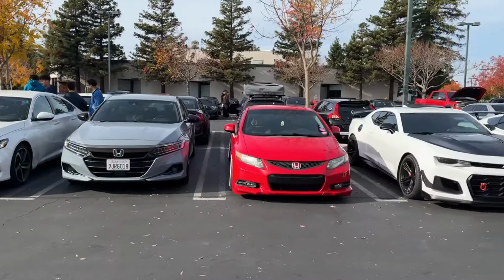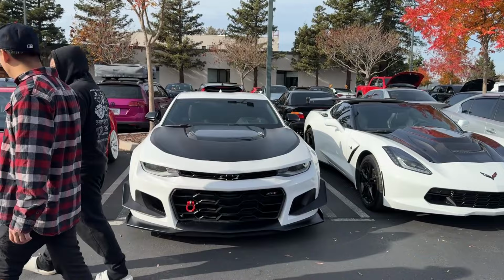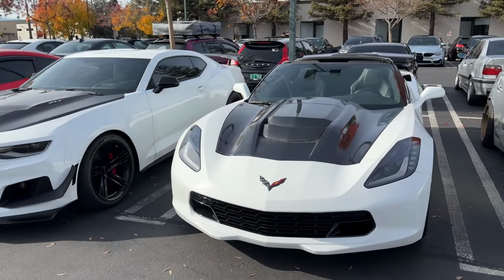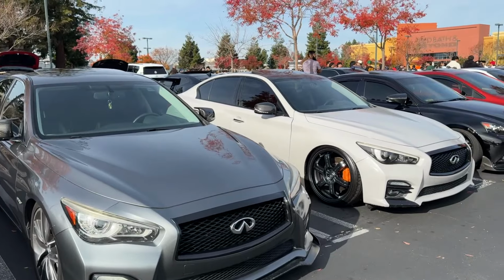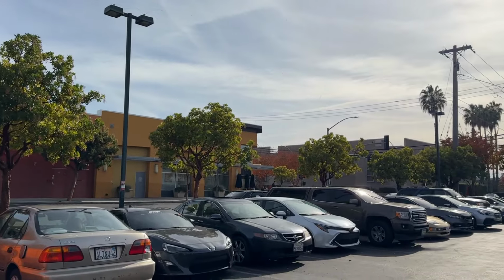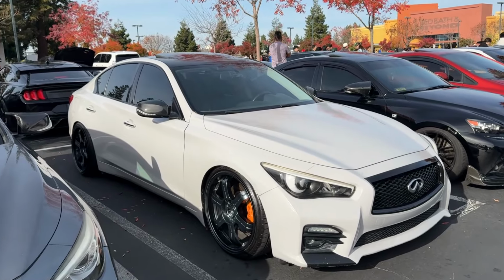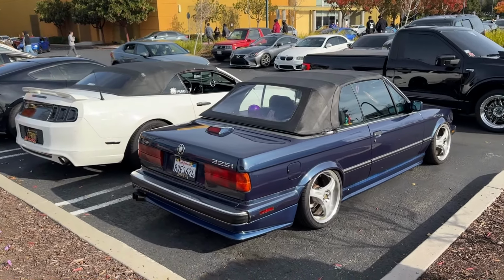Clean NA. Got the ZL1 1LE. These cars are so damn quick, like it's not even funny. Got the Vette next to it. Damn, who is that? That's an LS. I was like, what the heck? But check out this Q on GTR wheels. Drop top E30 on the tri-spokes.